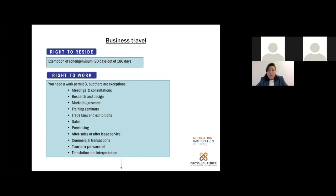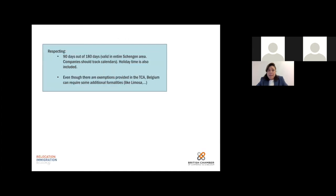But again, and maybe we can turn to my next slide, it's very important that the 90 days out of 180 days is respected. Holiday time of that person is also included, which means that companies really need to track calendars. Even though there are exemptions provided in the Trade and Cooperation Agreement, it is very important that every case is checked case by case, because Belgian law can still require some additional formalities like Limosa and other formalities.